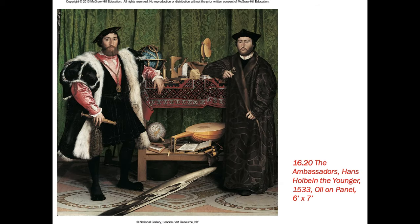And what we're looking at here with the ambassadors, these are two ambassadors from France in England. So this is in the court of Henry VIII, and if you've ever seen an image of Henry VIII with his poofy sleeves and the coat to the knee and the chains and so on, he looks very much dressed in that time. And this fellow over here is a priest or a bishop. Sorry, he's the bishop George de Selve, and this is Jean de Dinteville.